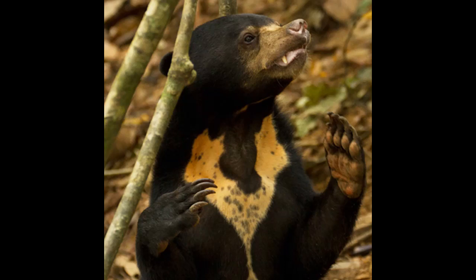Sun bears are thought to live for an average of 25 years in the wild, but have been known to commonly be more than 30 years old in captivity. Sun bear diet and prey.